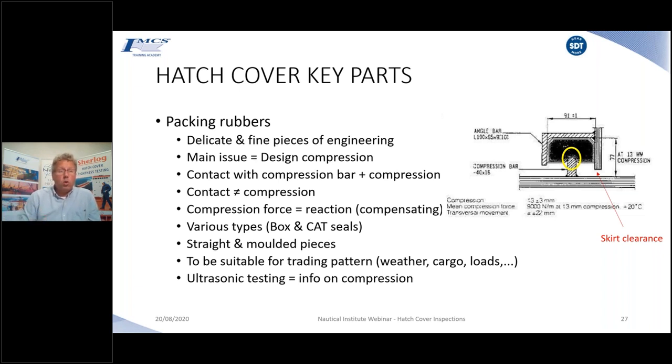The packing rubber is there, as we know, to compensate for those distortions and relative movements, and it must have a certain degree of compression. So how do we get that compression? When we press down the packing rubber onto the compression bar, we get compression. And compression is more than contact alone. It actually means that we are going to compress to cause an imprint in the packing rubber up to a specific depth of the nominal width or thickness of the packing rubber. So when we are going to compress our packing rubber, we are going to need compression force, and that is actually the force that is required by our packing rubber to compensate and to react to those distortions.